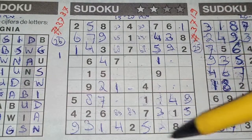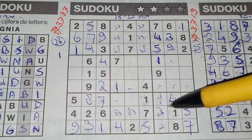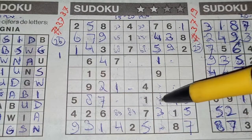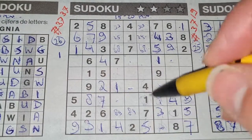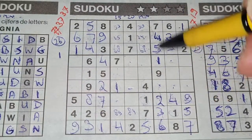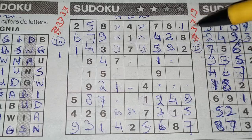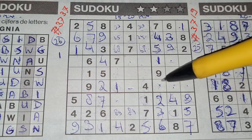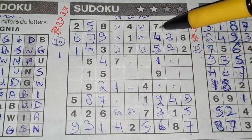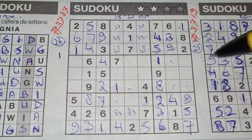2 numbers left in this big square. 1, the 2 is missing, 3, 4, 5, and the 6 is missing. 2 and the 6. We see that 2, no 2 there. 2 should be here, the 6 goes there. 1 box left in this column for the number. I believe the 8. 1, 2, 3, 4, 5, 6, 7, 8.